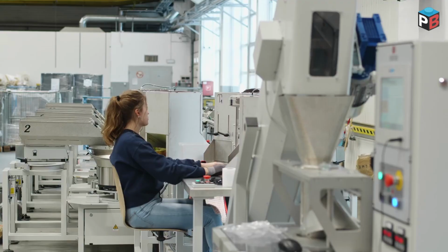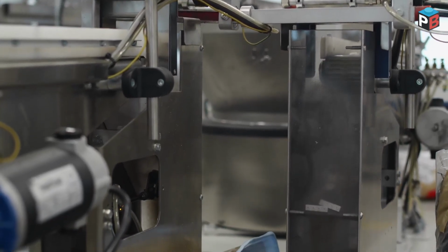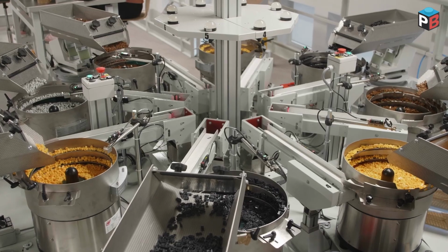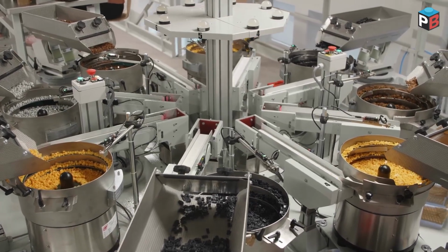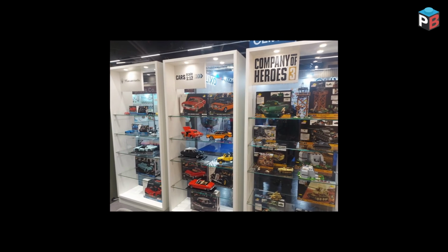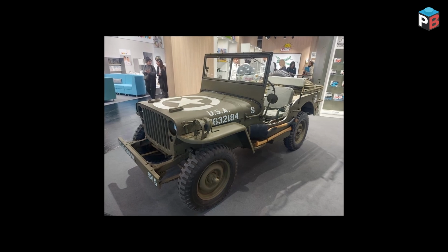In recent days there has been a lot of information about new sets from COBI. We also got to know a few details about the previously announced sets. This is because the toy fair is taking place in Nuremberg, where COBI is presenting their offer. So without further delay, let's start part 9 of COBI News by PBricks.